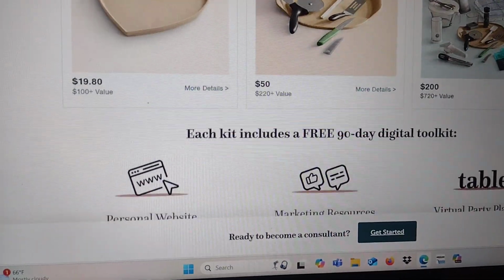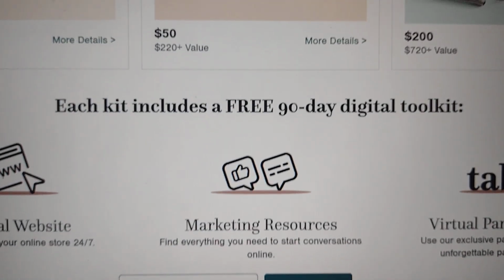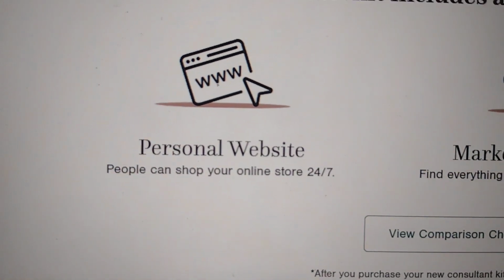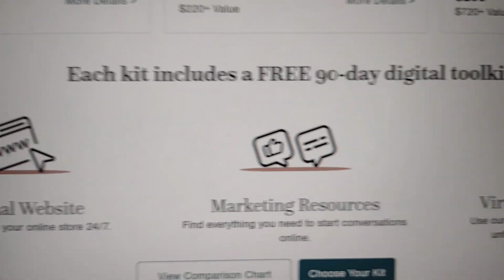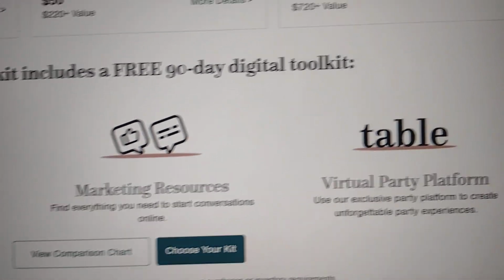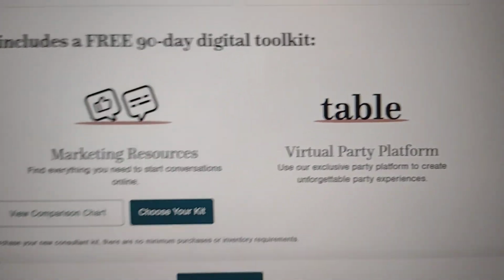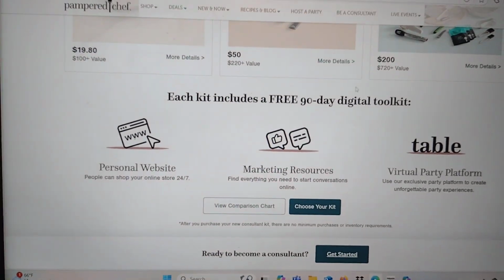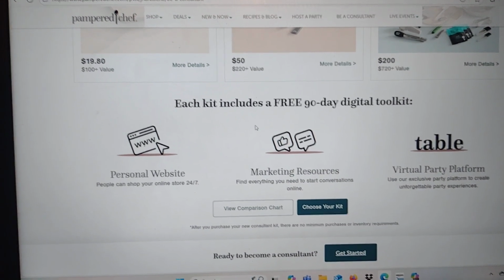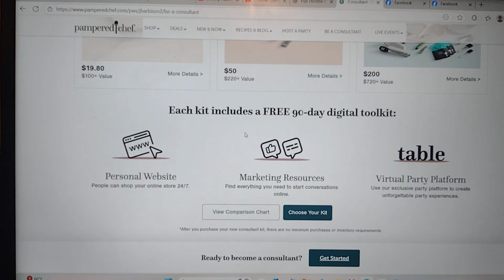Alright, so about to wrap this up. But as you can see right there, each kit includes a free 90-day digital toolkit, which includes your personal website so people can shop your online store 24/7, marketing resources. There's some stuff I'll show you about that here in a little bit. Like I said, I'm going to make another video, and a virtual party platform. This is for those of you who maybe don't want to do the in-home parties to show off all the Pampered Chef merchandise and how you use it. You could just do virtual parties as well.